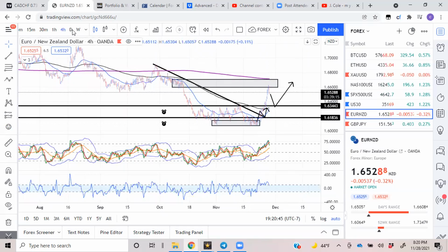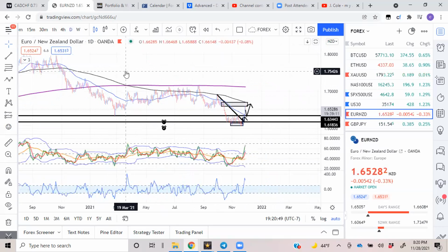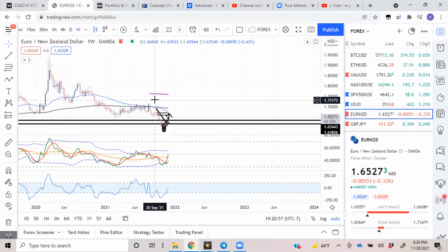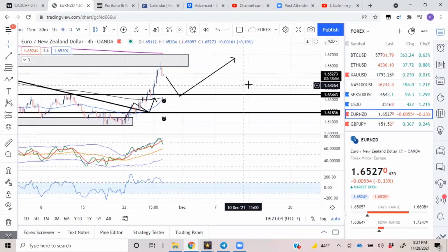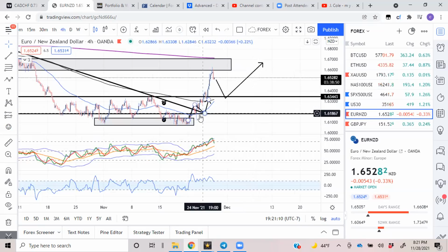Let's look at the daily. Yeah, that's what I want to look for. That's the move that I want to look for Euro NZD. So we'll wait for that to happen. And once it does, we're set to go.